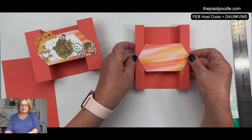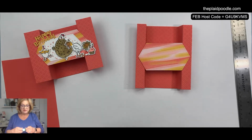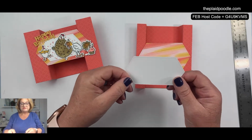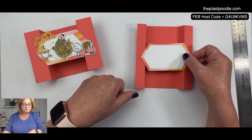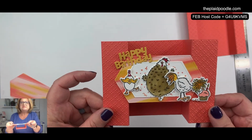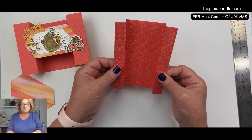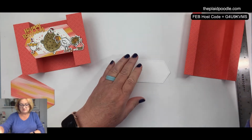Isn't that pretty? I love that color combination. This is Crushed Curry, the yellow in there, along with the Calypso Coral. And now I've cut a smaller little Whisper White piece that we're going to put on top of there. But I'm going to stamp some little confetti. I don't know if you can see my little confetti. I probably won't use all of these little creatures because this is a smaller space. We certainly could, but we'll see what happens.